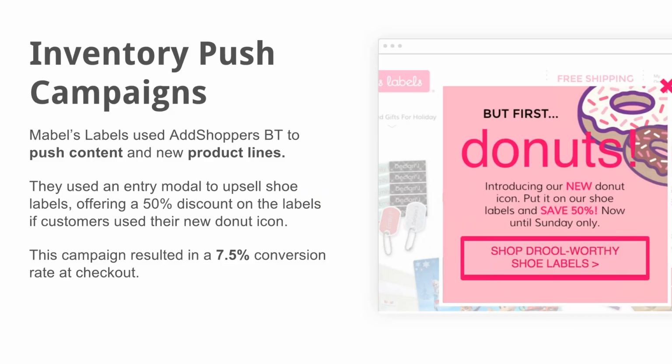And then, so here's one. And I'll just go ahead and let you talk a little bit about some of these campaigns as we go through here, Joe. But this is one that was used to push out specific content and product lines. Yeah, so we're adding donut icons to our stickers. We've been trying to add newer icons every month this year, and in the summer we had donuts. So we wanted to let everyone know this is the launch. Put it on this particular product, and you can save 50% for a few days. And it was a great product launch for us.